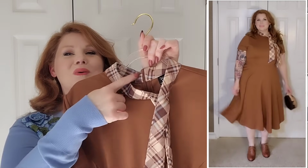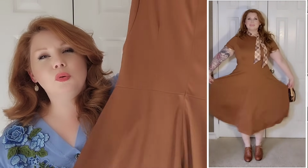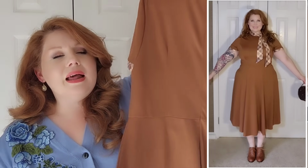But I couldn't get past it being so tight, because when I would move, it would just pull up and dig into my arm, and I could not deal with this. So you do have that zipper closure up the back, but y'all, every detail about this dress is so pretty. Very well made.